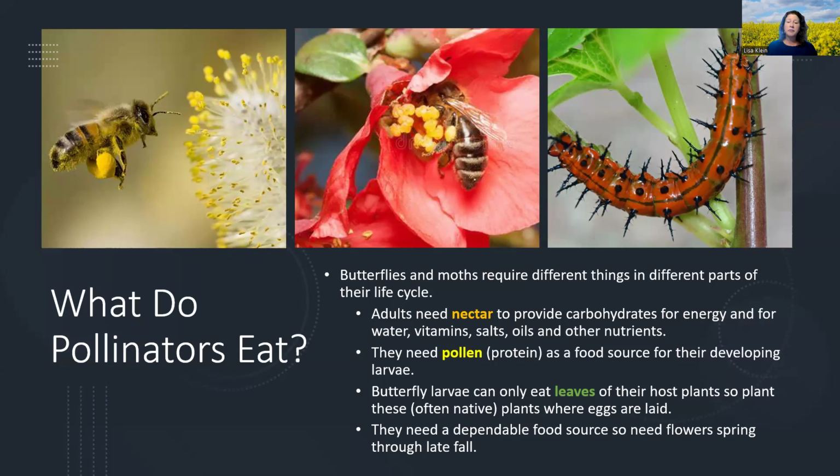They need pollen for protein. If you ever looked online and you see bee pollen or something like that, that's what this is. It's bee pollen. That's going to be their protein source, and that's what the developing larvae, or the babies, are going to eat. Butterfly larvae, well, they eat leaves. That's why they have this host plant. They need that host plant to provide them food. So that caterpillar is going to munch on that particular host plant's leaves.